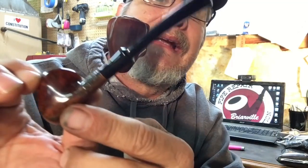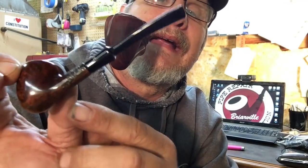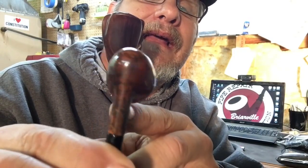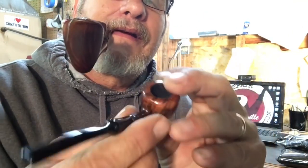I just rusticated out the stamping that was right there, and then we recontrast dyed it to bring out the lovely grain that's in this thing, and make it pop a little more. So it's got a little new rustication.